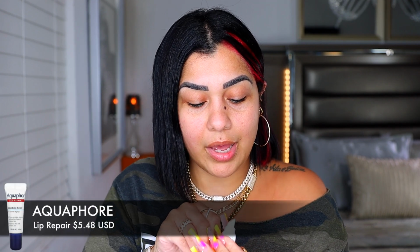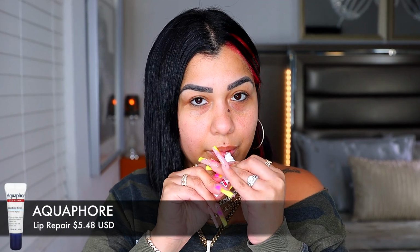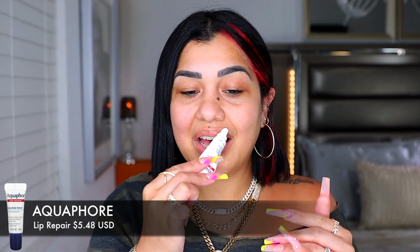No, I'm out of my AQUAPHOR lip repair. What is this? I need this and you do too. This is the best thing for dry lips. This is what kept my lips at bay while I was on AQUAPHOR. This is a must-have. After I apply my AQUAPHOR lip repair, I always want to have a little bit more shine on my lips, especially if I'm recording. And I'm gonna apply the gloss right on top of the lip repair.